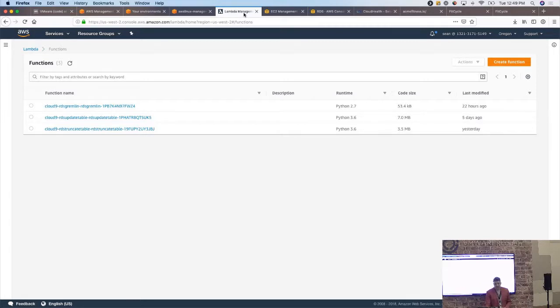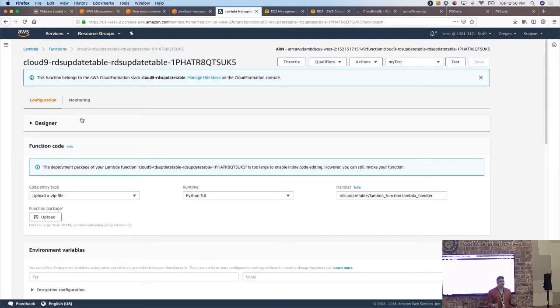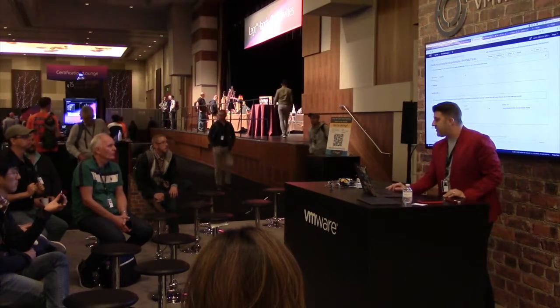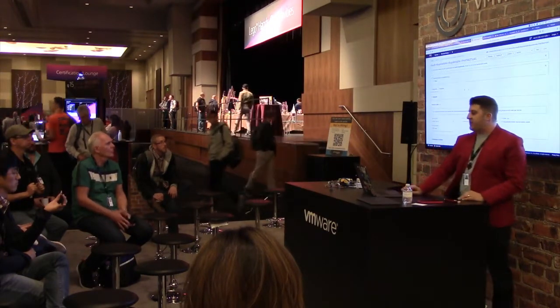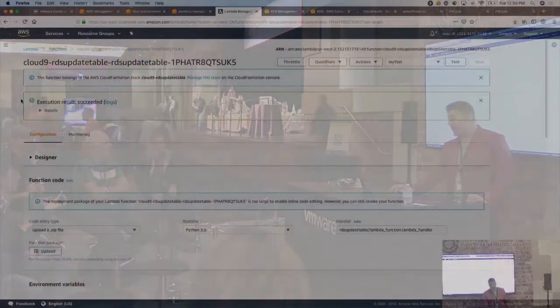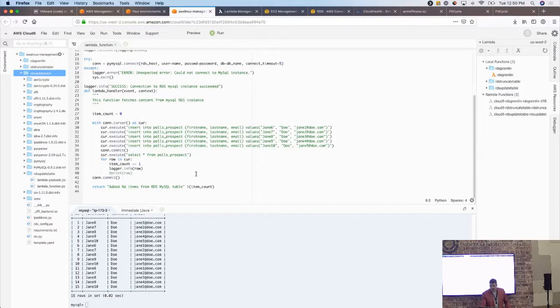If I actually go in, I can do an RDS update table, and I'm going to run a quick test. Now, I'm running this from Lambda. You say, why are you not triggering this from CloudHealth? Because in CloudHealth, I have very specific times in which it triggers, and my session here is only 30 minutes, right? So I'm going to go ahead and trigger it from here just as a test. And you notice here I had a success. Now, in my case, I will see that I added additional tables to the database. And if I jump back into my IDE, notice before I had 15 records, now I have 20 records.